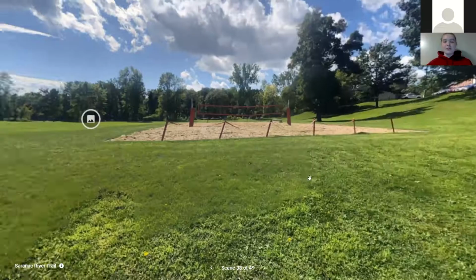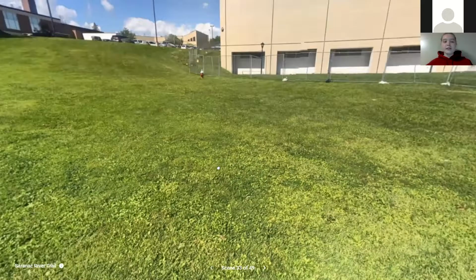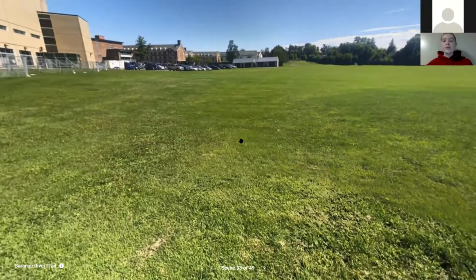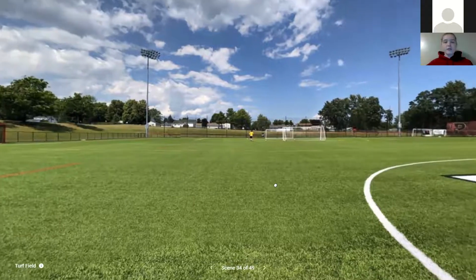As you can see, we have a beach volleyball area over here. And this is just where a few teams practice. I know that during COVID, when we still wanted to offer yoga classes, for example, but we couldn't all be confined to a certain room, we took it out here and we were able to conduct a class out here, which was really great.